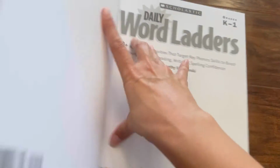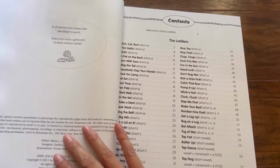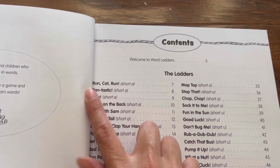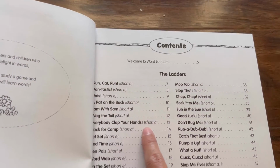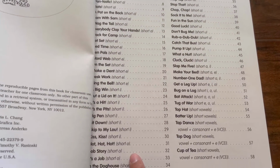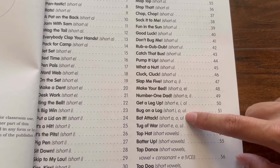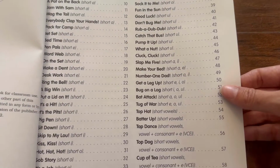So here's the Daily Word Ladders book. Here's the table of contents. So they're going to be doing run, cat, run, short A, and then fantastic, short A. So then it looks like they're working on short A for a few lessons, and we work on short E, short I. And then over here, they're learning short I, O, and U, and then we have short vowels, vowel consonant plus E.